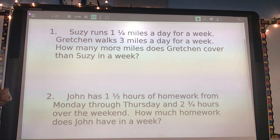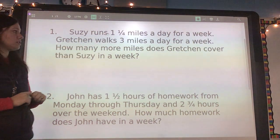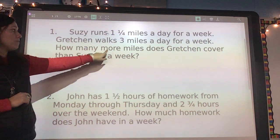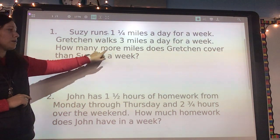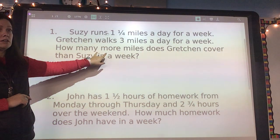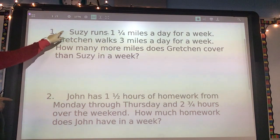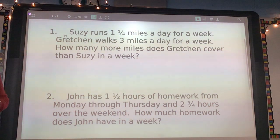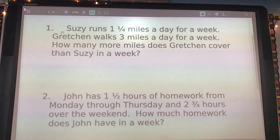There's 2 equations. Your third equation. After you find those 2 answers, you need to find how many more miles Gretchen runs. So what kind of computation to see how many more miles? Not multiply. Subtraction, because you're finding that difference between Susie's miles and Gretchen's miles. All right, now keep working on that. I know I heard lots of, oh, yeah, now I know. Just need a little help there. Thank you. You're welcome.